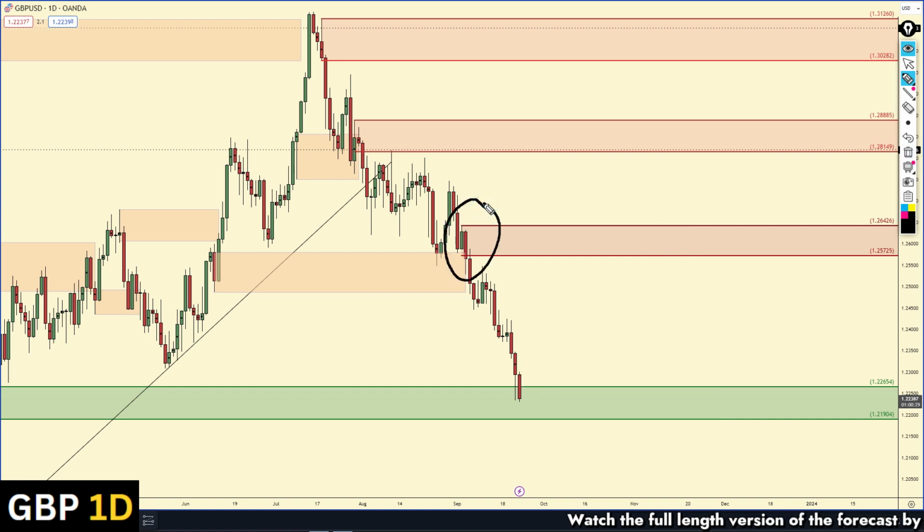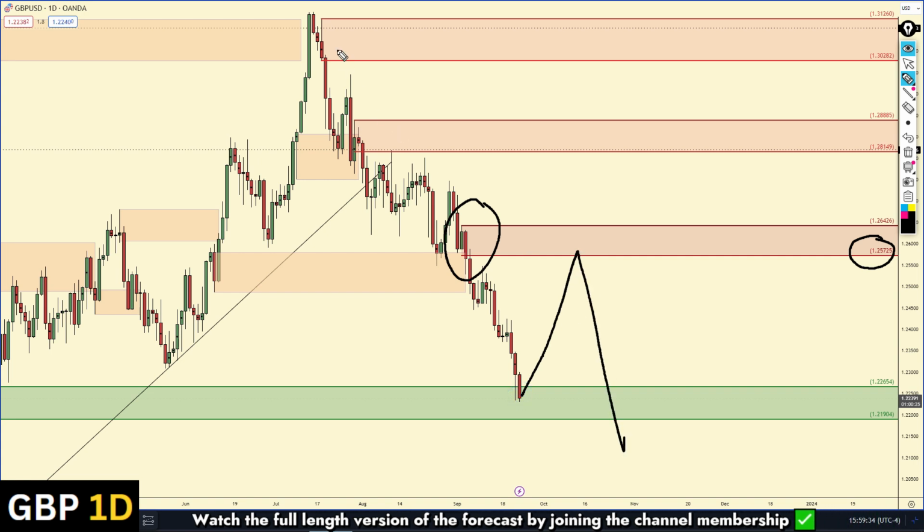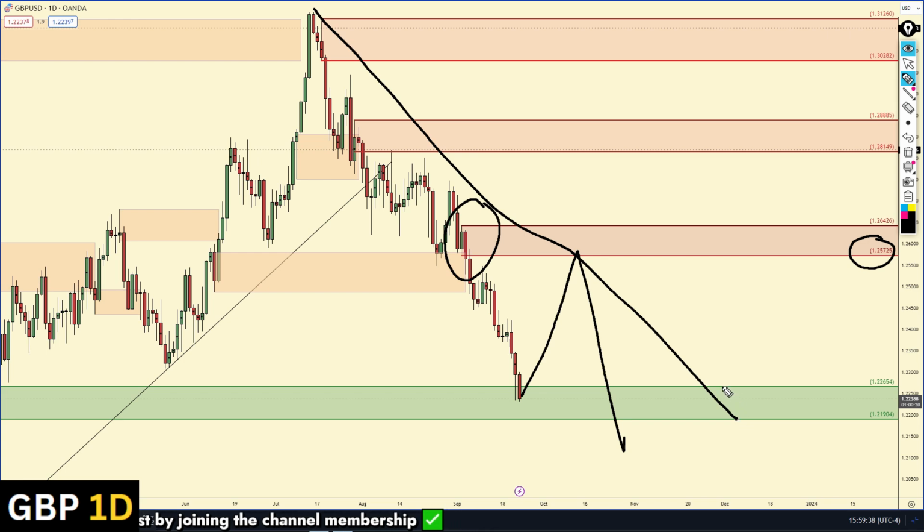Hopefully, we can get a pullback to this daily supply level at 1.257 and get a move off of that, because not only would that be a great trade, but then we would have a good looking downward trend line as well.